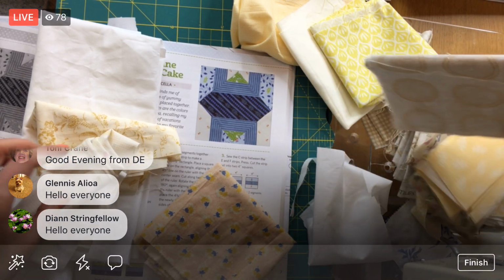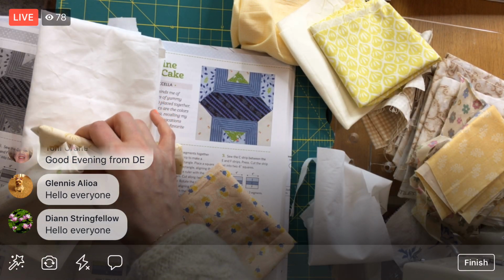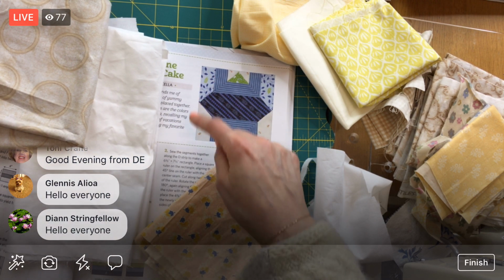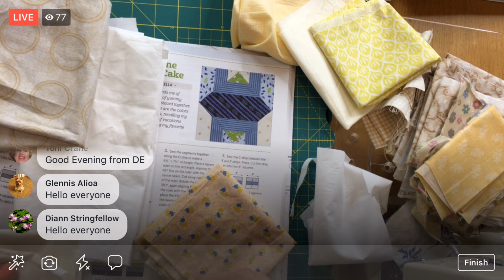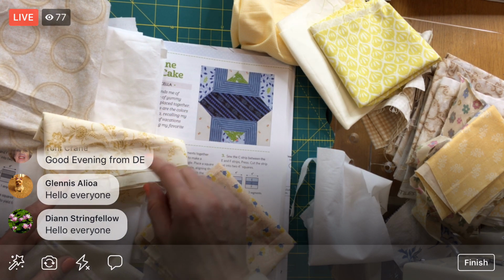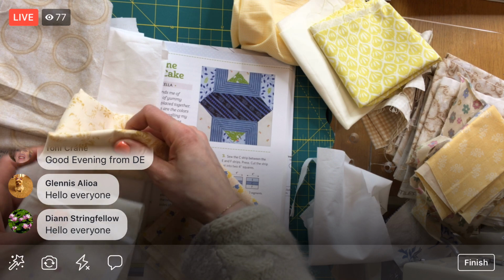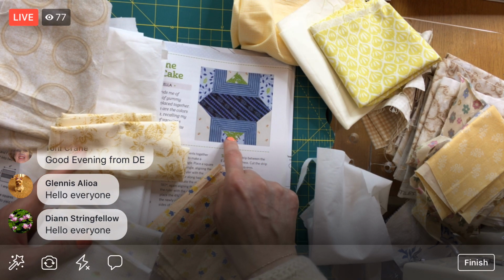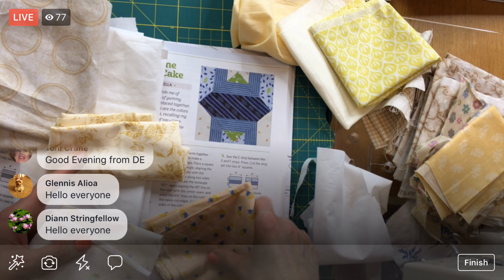Too many choices today. Maybe we'll do this as the background with the white. So this and white. I think the middle one can be the floral still. I like that. Then we need just this band and the green.